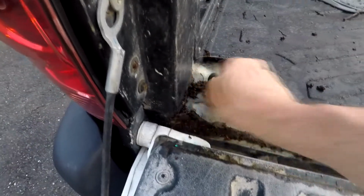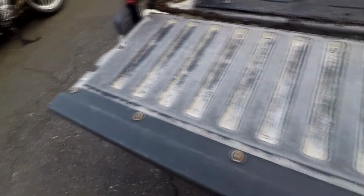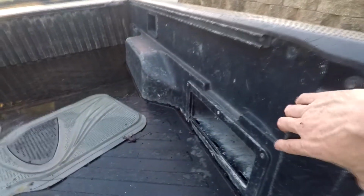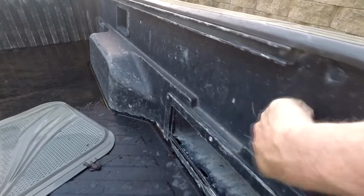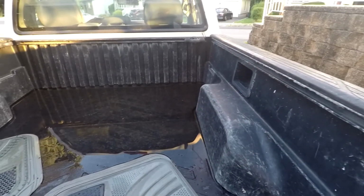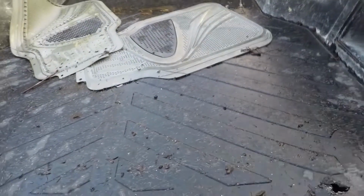The hinges here are loose. That's good. On this side, this is all plastic, so it kind of protected the truck, and that's what you need. You need to protect the vehicle by whatever means possible. This is all painted with a strong paint. This is a Toyota bed liner.